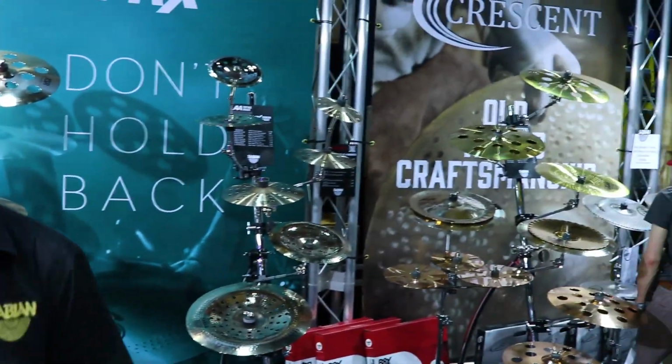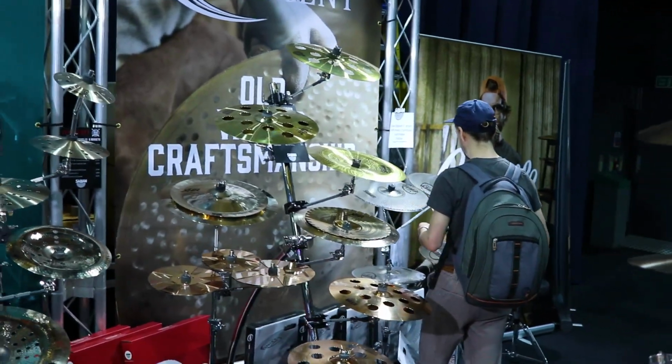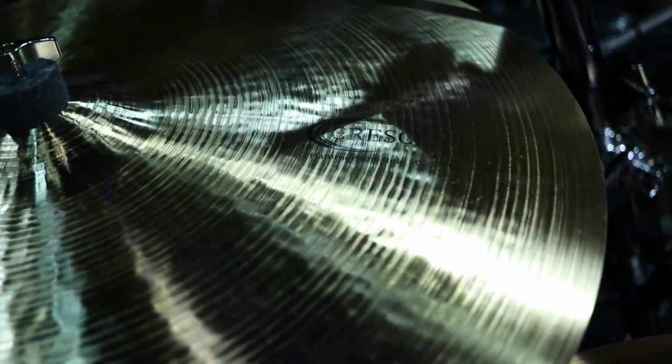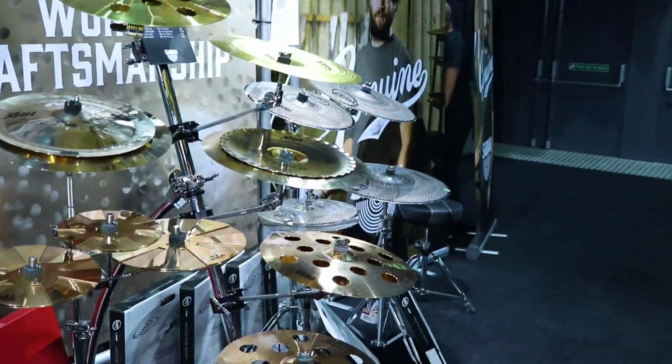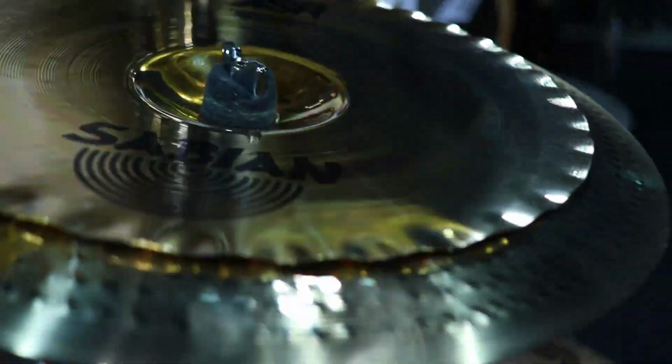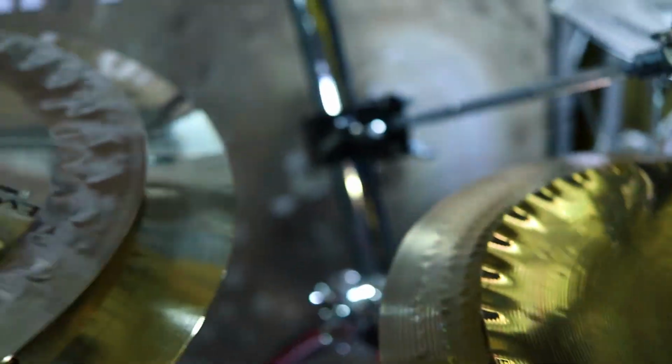Now moving on to the Sabian stall. Always a popular favourite at every event. They also had Crescent cymbals on this stall as well. Crescent's not really a company that I'm particularly familiar with, but I have heard good things.